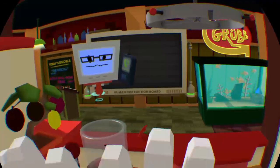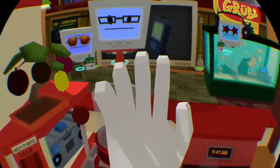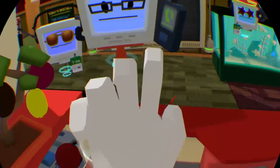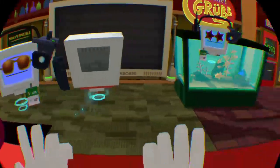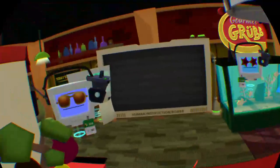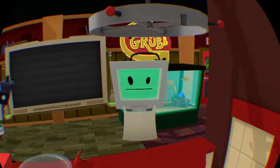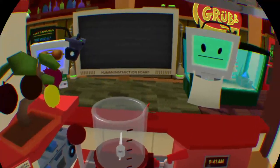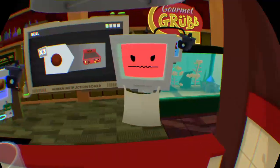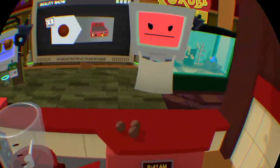Okay, bots, let's get those cameras set up already. Ready to go, boss. You ready, human? Okay, bring in the talent. Nice to meet you, human. I'm Chef Bot Ramshead. Let's get this ball rolling, shall we? Okay, we'll start with the meatball scene. And action. What are you waiting for, human? Get cooking! These meatballs aren't going to prepare themselves.